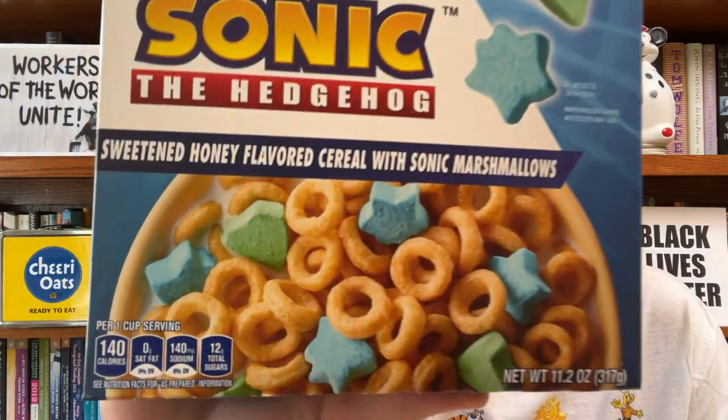It says here the cereal is sweetened honey flavored cereal with Sonic marshmallows. And from looking at these two marshmallows on the front here, you'd be hard pressed to identify what those are supposed to be. But thanks to a promotional email that was sent out, we know these blue ones here are supposed to be Sonic swirling around, and the green ones represent the green emeralds from the Sonic games. And obviously the honey O rings here represent the gold rings from the Sonic game as well.